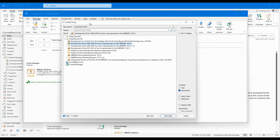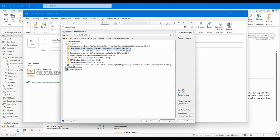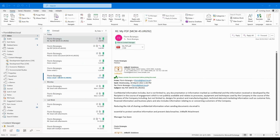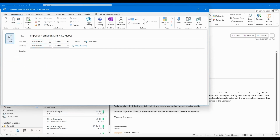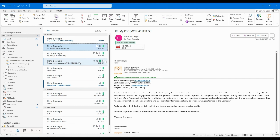Now, if I forget to schedule an appointment there, you notice I also have the option to schedule an appointment here. So I can select to schedule an appointment here, then do a send and file. So what we'll do is Emailbox will send, it will file the email, and it automatically creates an appointment from that email and is configured to automatically attach a copy of the email. So if I need to say, okay, remind me to deal with this next week, I'm going to block an hour, save and close, and I have that in my calendar. So again, very easily, and I'm back to where I started from.